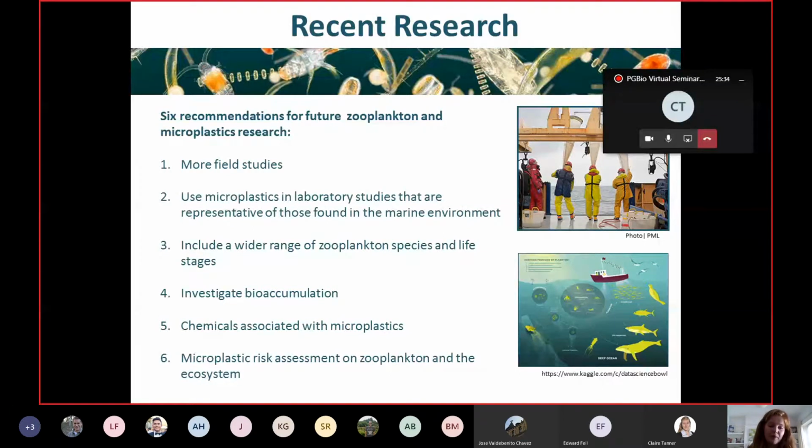Number 4 is to investigate bioaccumulation. This would be bioaccumulation of the plastics themselves, how likely they are to retain it, how likely they are to pass this on to further trophic levels. Number 5, to investigate chemicals associated with plastics. So this is a tricky one because a lot of the plastics in the marine environment will absorb chemicals from the marine environment, but each plastic polymer has its own chemical signature as well. So not only do you have chemicals in the marine environment coming to the plastics, but the plastics themselves, and it can be difficult to differentiate where those chemicals have necessarily come from.